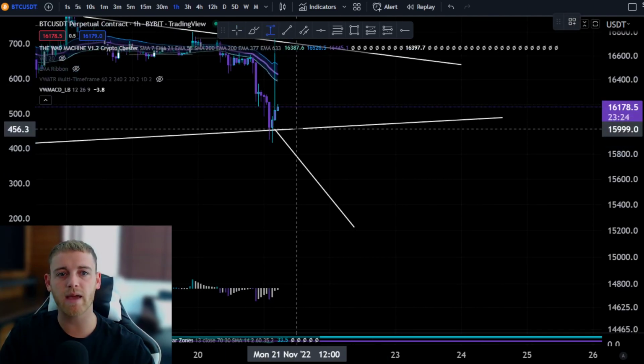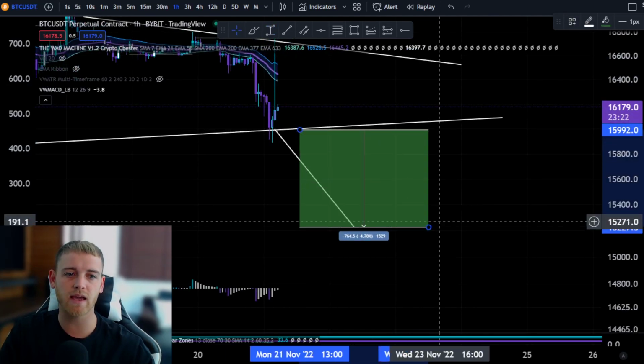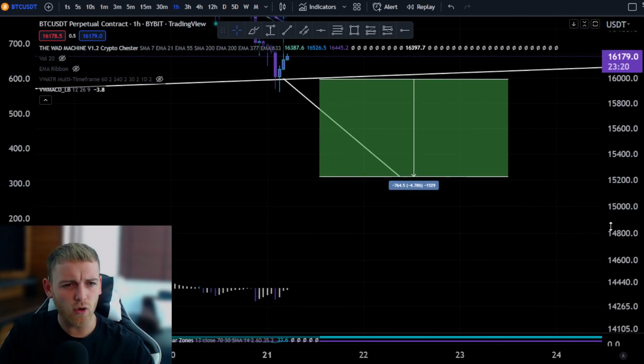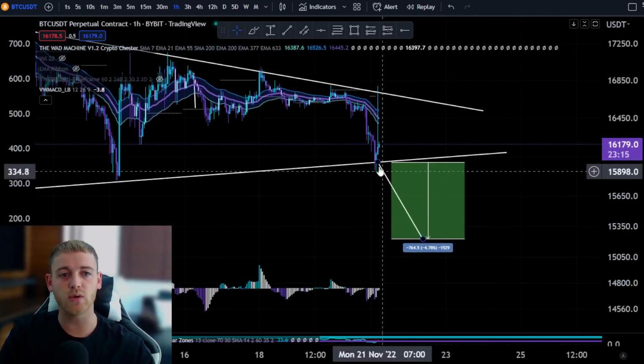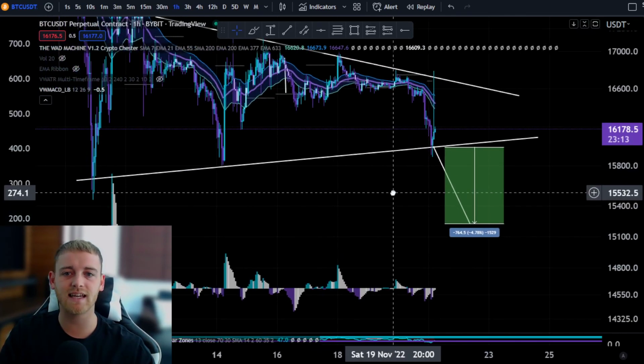And how much money can we be making in terms of percentages? How much percent can we be making? It's going to be around a 4.78% gain for this measured move to the downside. So if we do get a break there, there's going to be a very, very nice clean short position.